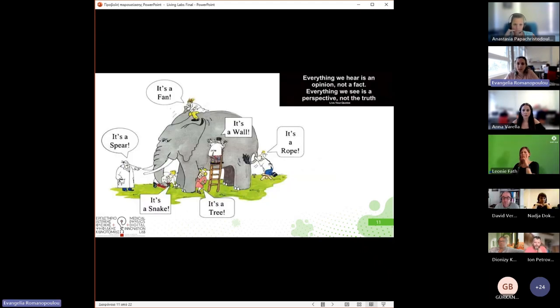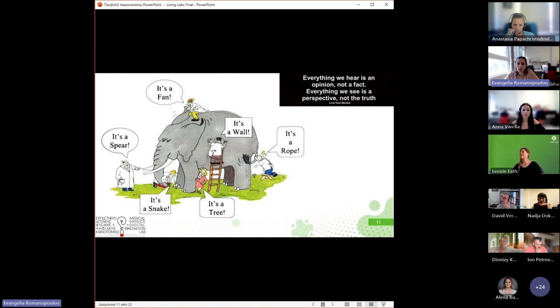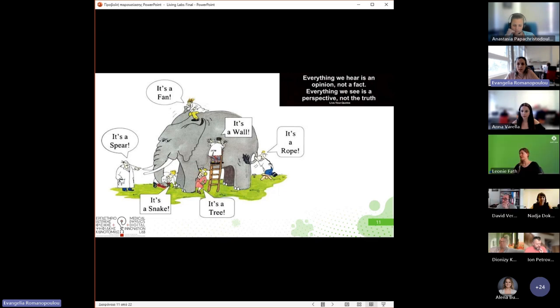As we can see in this picture, each person touches a different part of the elephant. Everyone is partially right, but no one sees the whole picture. This is exactly why we need co-creation in Living Labs. Everyone, user, expert, policymaker, developer, holds a piece of this puzzle. Only by working together through collaboration and shared insight can we truly understand the whole system or problem and create better, more inclusive solutions, designing something that works for everyone.